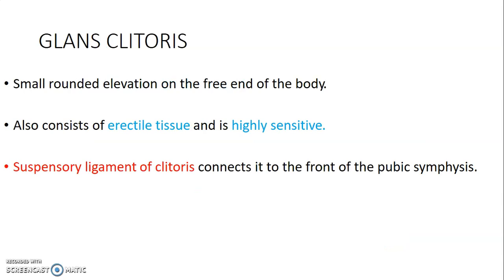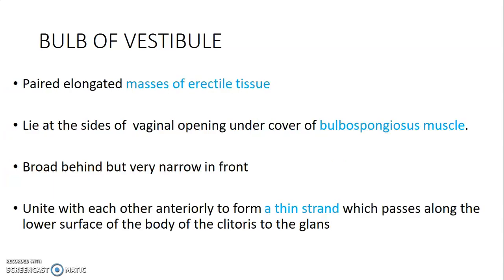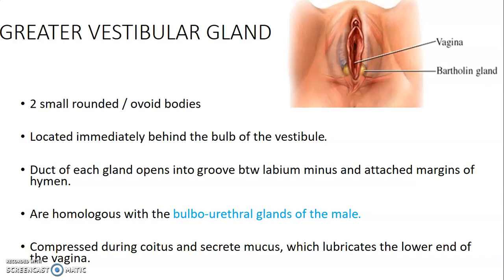The glans of the clitoris is a small rounded elevation on the free end of the body and consists of erectile tissue and is highly sensitive because it has abundant neuronal endings. Suspensory ligament of clitoris connects it to the front of the pubic symphysis. The bulb of the vestibule is a paired elongated mass of erectile tissue that lies at the sides of the vaginal opening under cover of bulbospongiosus muscle. It's broad behind but very narrow in front and usually unite with each other anteriorly to form a thin strand which passes along the lower surface of the body of the clitoris to the glans.